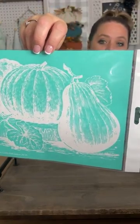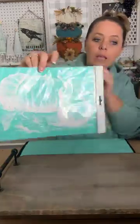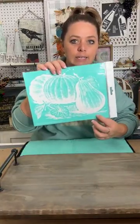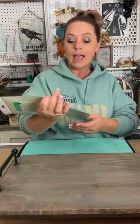Now, one thing that I don't know, because I haven't tried yet, is how well torch paste will work with really, really intricate designs, okay? I haven't tried that yet. Everything that I've done so far with torch paste has been bigger ones.